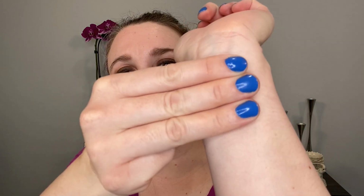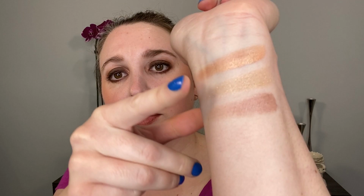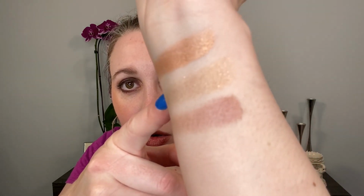So we've got the top two shades and the middle. And just looking at these, you can see that the first shade is kind of a satin, like cantaloupe orange. It kind of looks a little peachy, but it's actually more orange. And then we have this gold shade here, which comes off more pigmented in the swatch, but when you put this on your eye, it's really more of a topper shade.